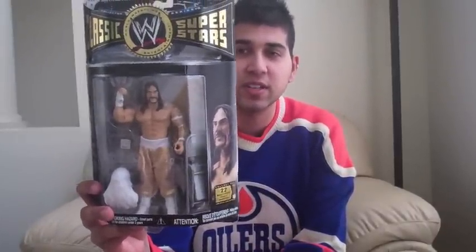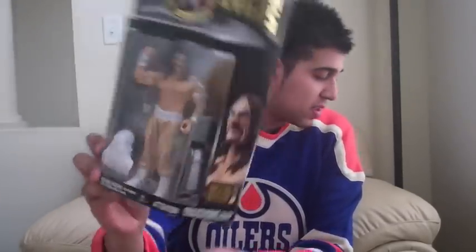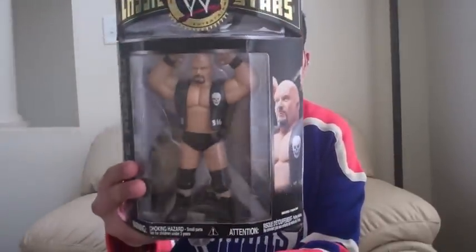Next is Sabu, another one. I am going to be meeting him in Miami on Saturday at the Wrestle Reunion. So, I have this one as well, and it's open, so luckily I got it one that's sealed. We'll put this one on the side. Next is an LJN style Classic Superstars of Stone Cold Steve Austin. Pretty common one to find.